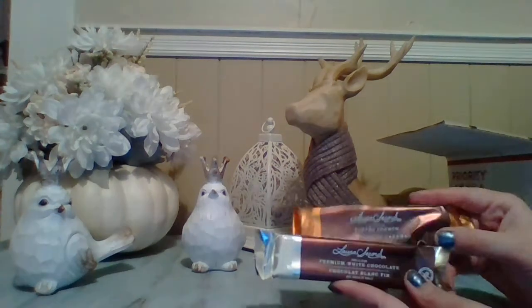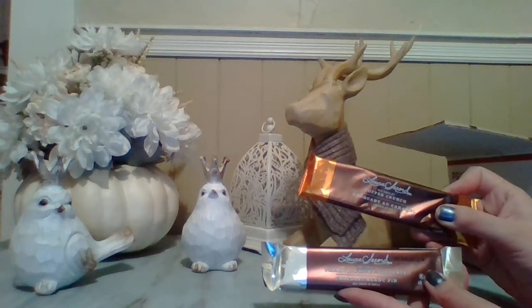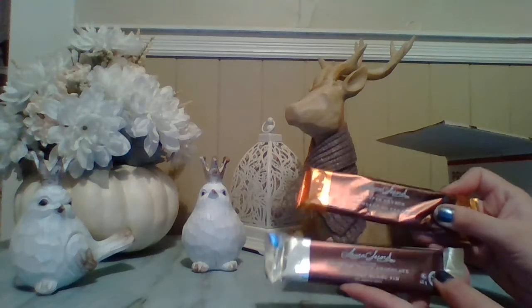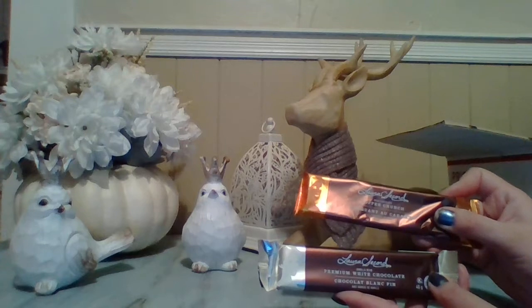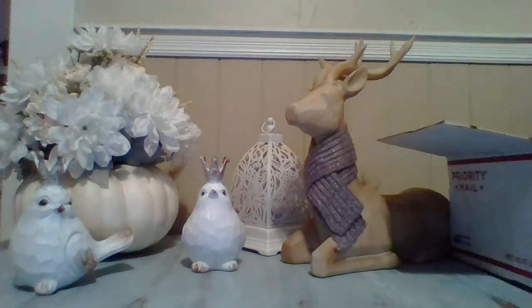I also got 2 different Laura Secord. This is a pretty popular Canadian chocolatier, so it's not your regular variety store chocolate bar. There's premium light chocolate and milk chocolate toffee crunch.